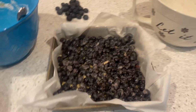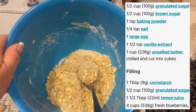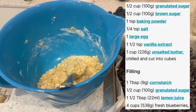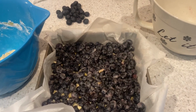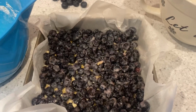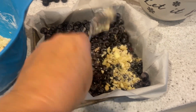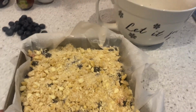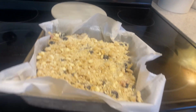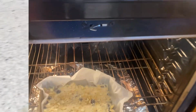So what I have here is this crumb mixture, serves as both the base and the topping, which I like. You just put half on the bottom and half on the top. Then you mix the blueberries with cornstarch, sugar, and some lemon juice. Dump those on the base. Now I'm going to throw these crumbs on top. This recipe comes together so fast. Now she's going in the oven at 350 for 38 to 42 minutes.